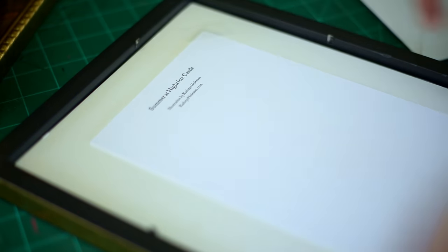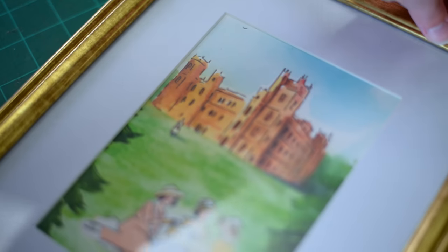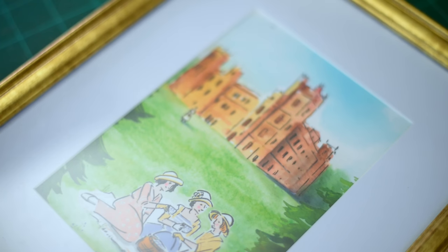But I specifically wanted a touch of Downton Abbey in my home. And when I found her work, I audibly gasped, and I had to have this. I just found it so cute.